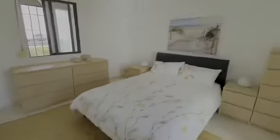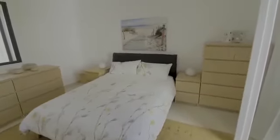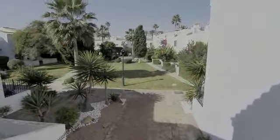The third bedroom again has fitted wardrobes, a large bed space. This has got a 160 by 200 bed in. You could get a 180 or 200 bed in here easily. This has an English balcony looking onto the communal gardens on one side, and then views to the beach on the other side. It's a beautiful light bedroom, this.